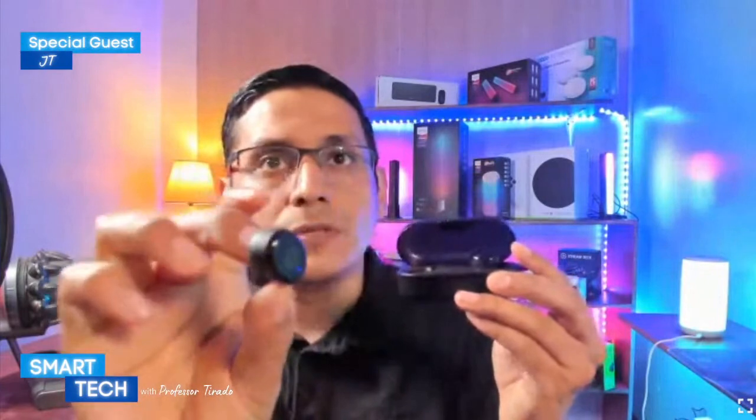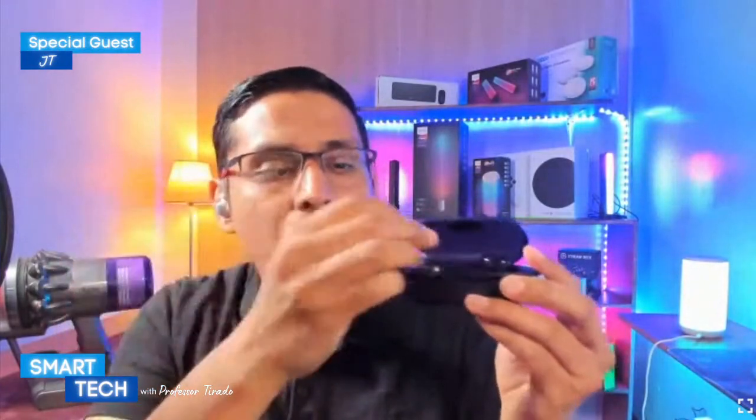It's Bluetooth 5.0. It has a one-step pair. Let's see if I can show it to you. It has an IPX8 waterproof rating. And just in case you drop these earbuds in the water, it's good up to 1 meter deep, 30 minutes. Each earbud lasts about 6 hours. With the case itself, it's about 30 hours.